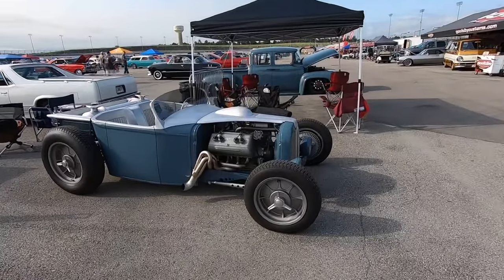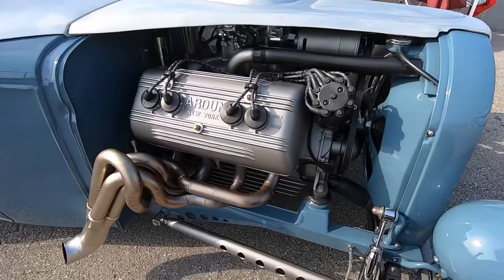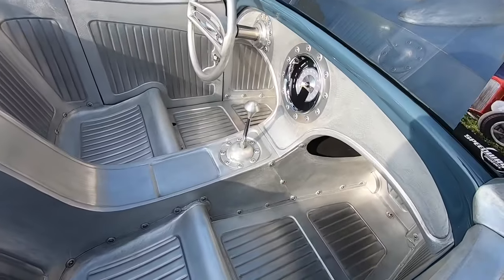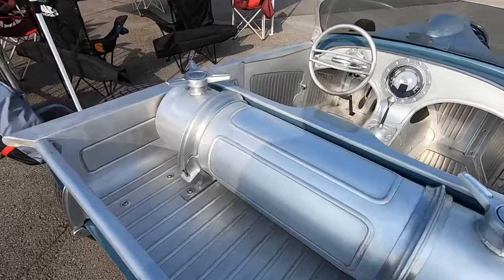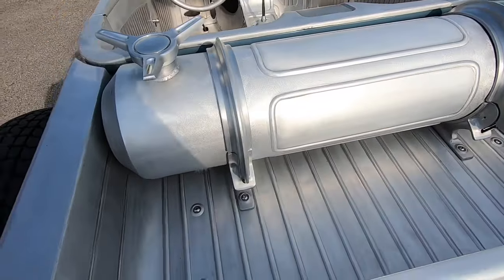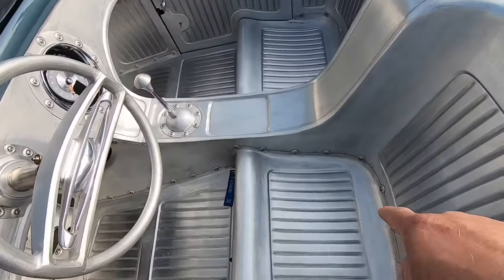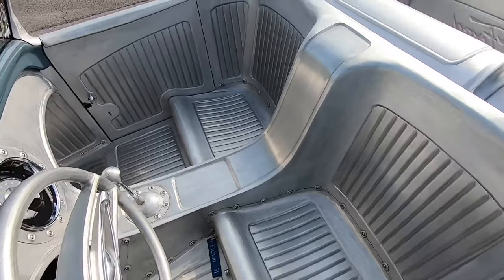This is absolutely one incredible roadster pickup. I've seen pictures of this on the internet, but I've never seen it in person until now. The aluminum work on this thing is just astounding. I can't imagine how many hours went into fabricating all this right here. Even the gas tank right there has some custom bead rolling on it. All this on top is all raw aluminum, including the bed floor and the seats, and they've kind of simulated a tuck and roll interior using a bead roller.